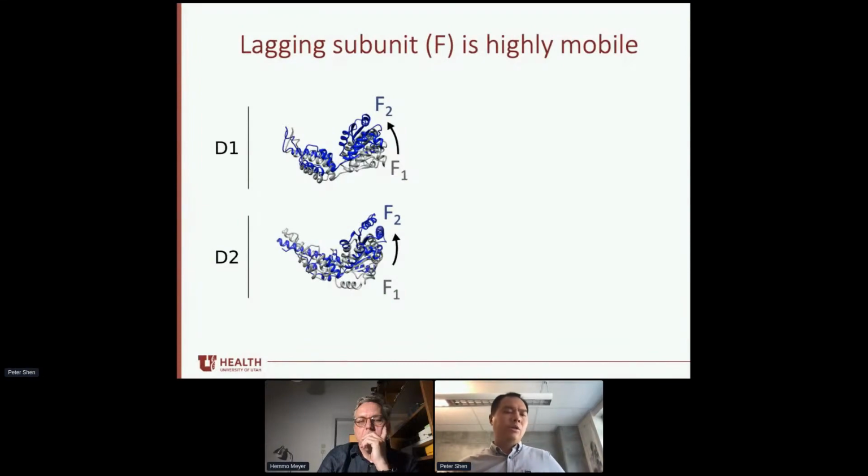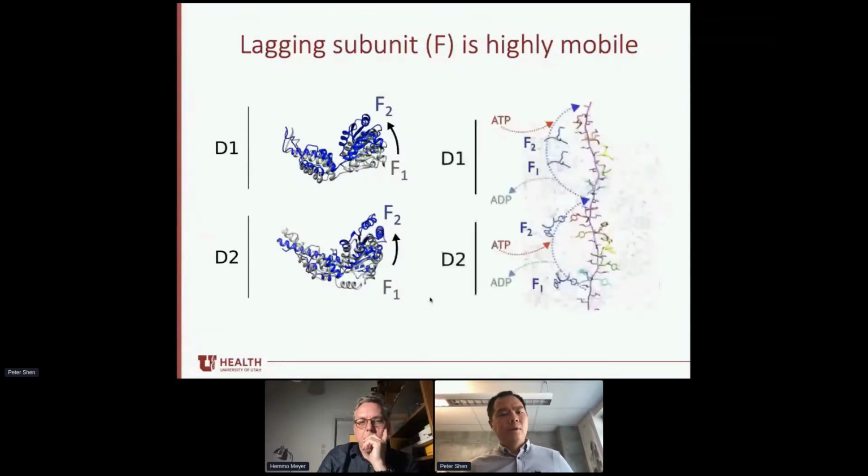Using additional cryo-EM image processing, we were able to determine its structure in multiple structural states that we summarize here as F1 to F2. Piecing these states together implies a trajectory of motion in which this lagging subunit moves from the bottom to the top of the spiral staircase, where it can then bind the next exposed region of the unfolding substrate.